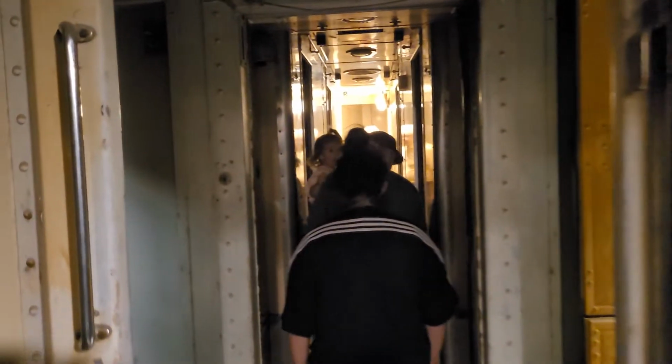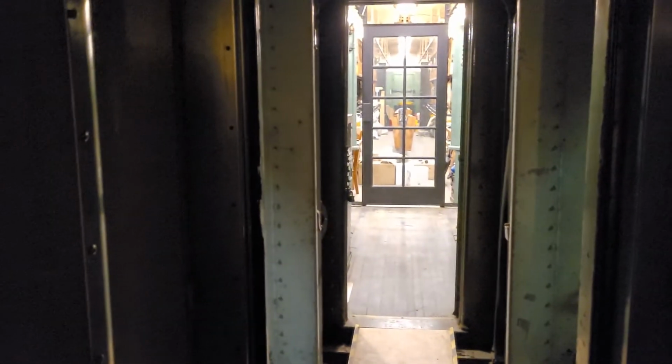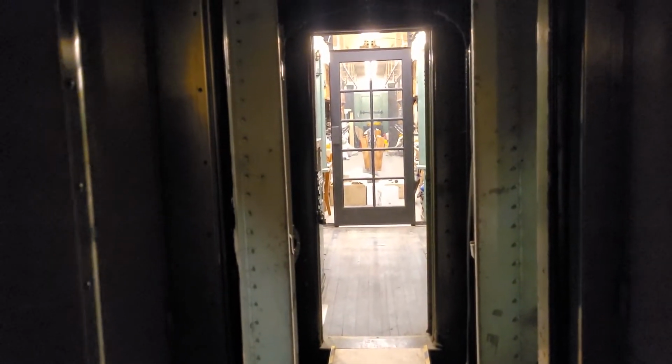This end of the car has the little roomettes for one person only. There's 6 of them. That is so cool. Look at temperature control.